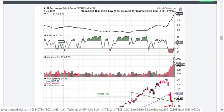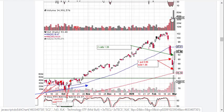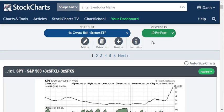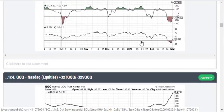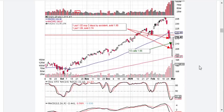Another one I caught. Look at the strong volume. That's how I picked this one. This is technology also. So I saw this big volume, and you know what, technology is the same as QQQ, and that's why I saw this volume. I got a couple calls in to catch it, but on the QQQ, the NASDAQ, I was confident that this was going up, so I put 10 calls on this one to make up for the losses earlier.